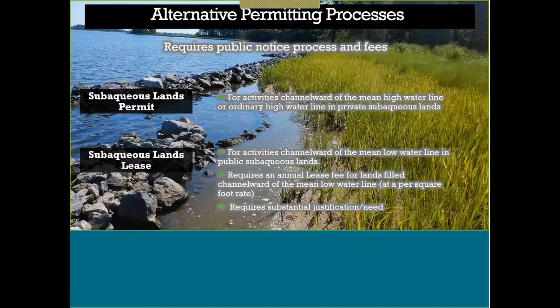And part of our subaqueous lands lease process is not only the fact that you have to renew it on a 10-year term, but that if you're using any kind of fill material channelward of that mean low water line, then you will be charged a rate per square foot. So if it's rock, it would be $1 a square foot, and it goes on from there. And that is really meant as a deterrent, because we don't essentially want subaqueous lands filled. And again, this would require substantial justification and need if you're having to extend your shoreline stabilization project past the mean low water line.